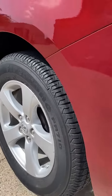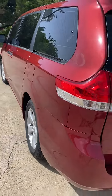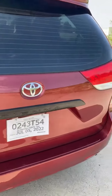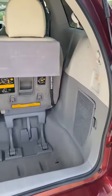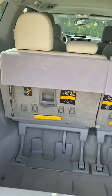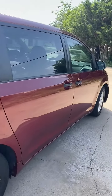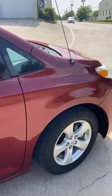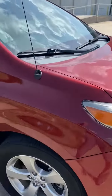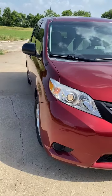Alloy wheels, tires are in great shape. In wonderful condition. If you're looking for a low mileage, affordable Sienna, this is it.